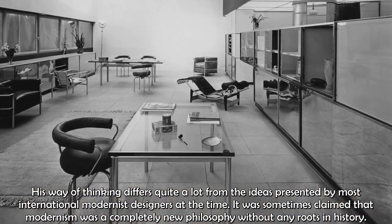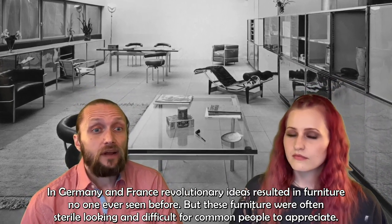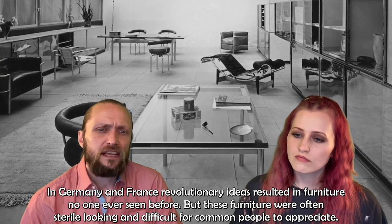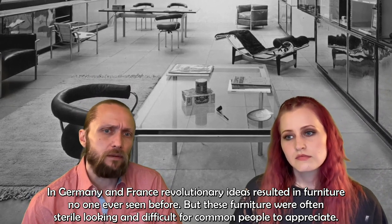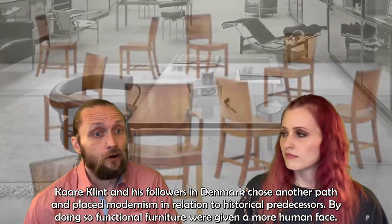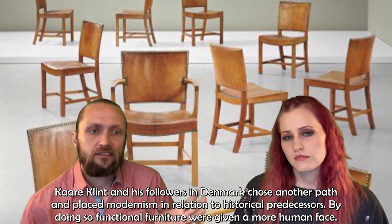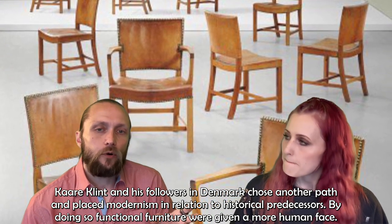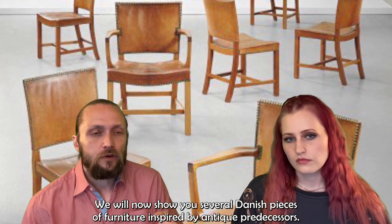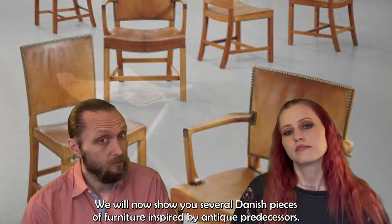It was sometimes claimed that modernism was a completely new philosophy without any roots in history. In Germany and France, revolutionary ideas resulted in furniture no one had ever seen before. But this furniture was often sterile-looking and difficult for common people to appreciate. Kaare Klint and his followers in Denmark chose another path and placed modernism in relation to historical predecessors. By doing so, functional furniture was given a more human face. And we will now show you several Danish pieces of furniture inspired by antique predecessors.